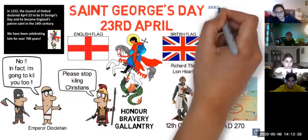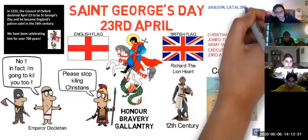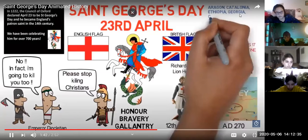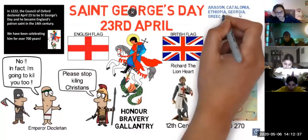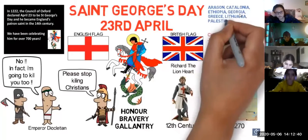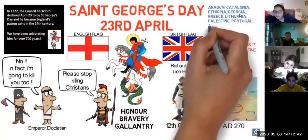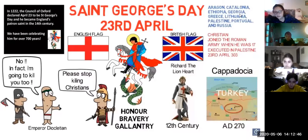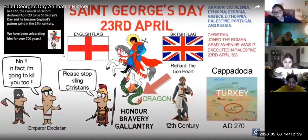St. George is not only the patron saint of England, but also of Aragon and Catalonia in Spain, Ethiopia, Georgia, Greece, Lithuania, Palestine, Portugal, and Russia, as well as some cities. One of the best known stories about St. George is his fight with a dragon. But it's unlikely that he ever fought a dragon or even visited England. Despite this, St. George is known throughout the world as a dragon-slaying patron saint.